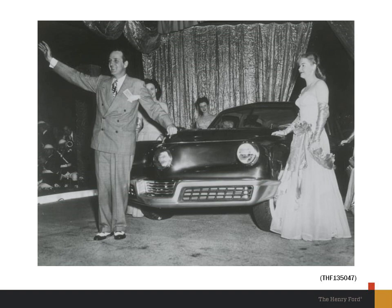Tucker had been promoting the car in newspapers and magazines, as we said. The crowd absolutely loved the car when it was revealed. And in the following weeks, many investors and dealers signed on with Tucker to become a part of this program, based on the enthusiasm from this public debut.